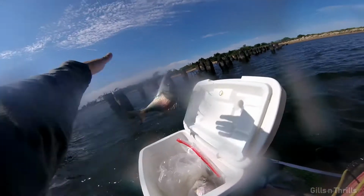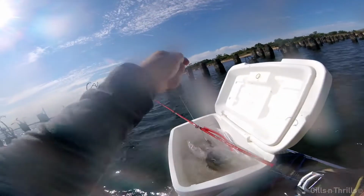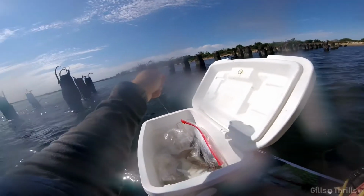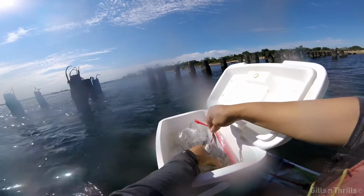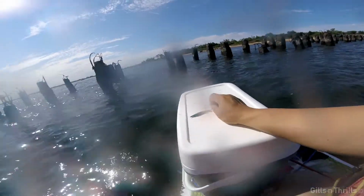Hi everyone. All right, we're out here again looking for porgy, because last time we failed miserably. Same place and same setup, so hopefully better luck. Already getting to the species we're looking for. Very good sign.